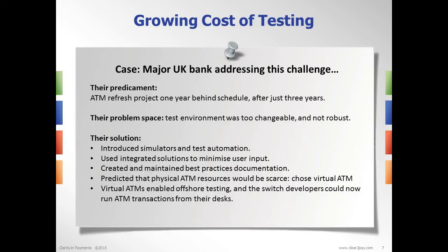A neat thing they were able to do was that they predicted that physical ATM resources would be scarce. So they had a lot of testing to do, and they only had a few physical ATMs to do it on. So they also chose to virtualize their ATMs, which was a real good step in enabling the ATM testers and also the switch developers too to have ATMs that they could run from their desktop PCs.